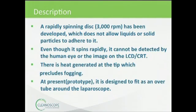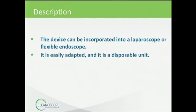At present, it's a prototype that's designed to fit as an overtube, but that's not the final design. The final design will actually be incorporated onto the tip of the scope, and I'll show you a little video about that. Easily adaptable. It is planned to be a disposable unit on each tip of the laparoscope. So let me just stop that for a second.